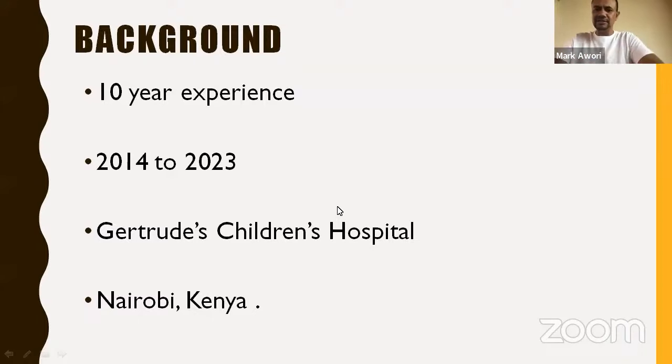Right, so the background is a 10-year experience. The unit started at the end of 2013. So we only did one case that year. So we're really only considering years 2014 up to 2023. We've stopped operating this year. And the setting is Gertrude's Children's Hospital, which is a children's hospital in Nairobi, Kenya. It's a private institution.